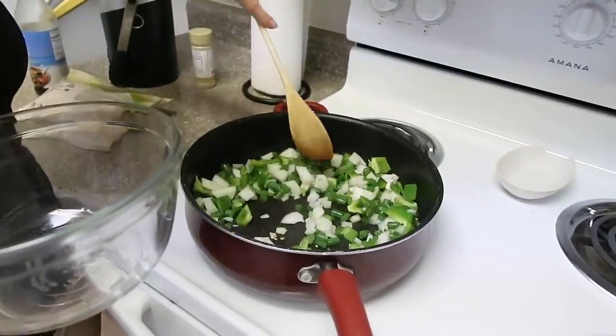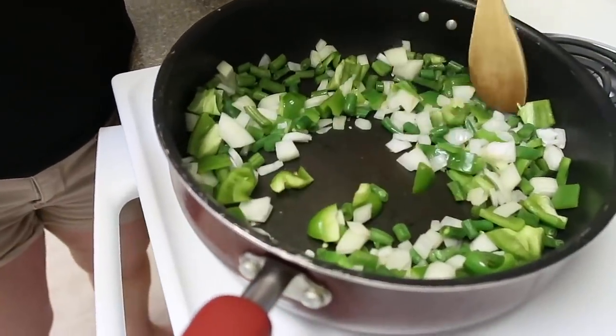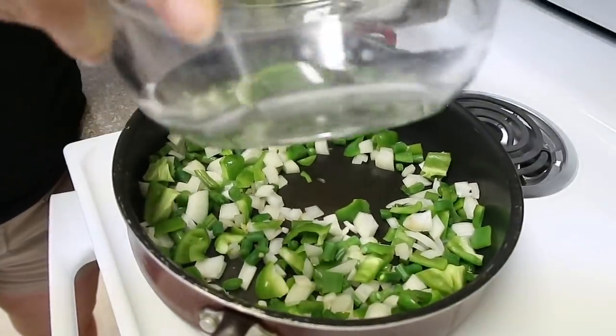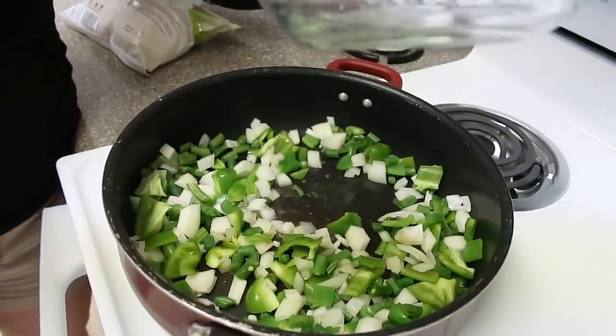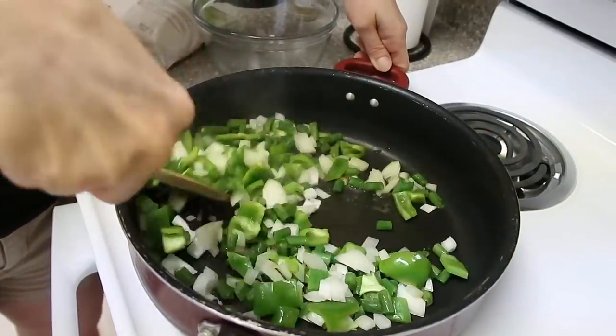All right, so you can see that while I'm cooking this here, some of these onions are already getting a little bit brown, and that's a little too early. So I can turn the heat down a bit, and I'm just gonna add about a tablespoon of water or so to this pan, just to keep them from sticking and keep them a little bit moist.